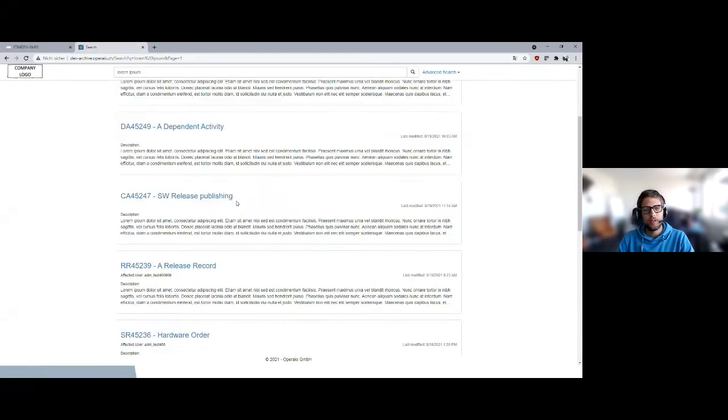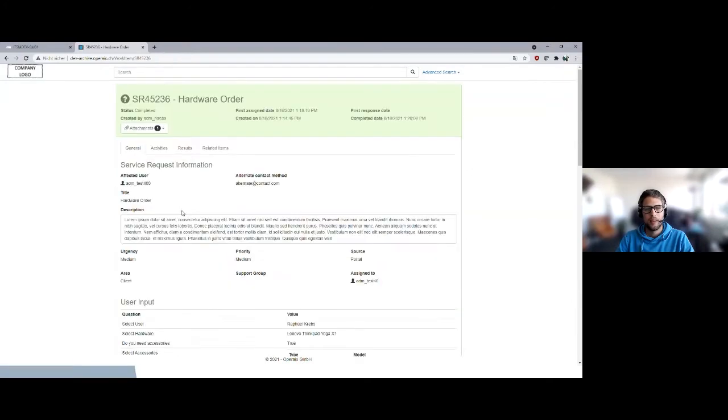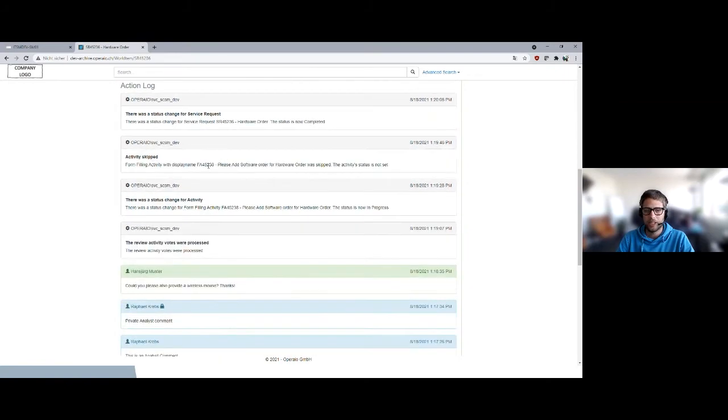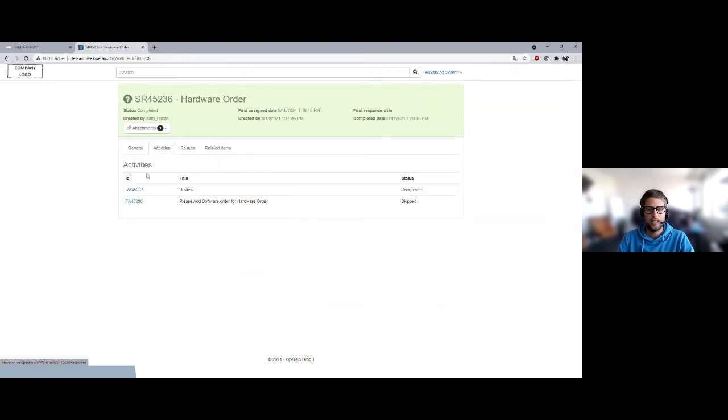Next, if you want to have a look at an item, you can just click it and you will see the data that's in here. The form looks more or less like what you're used to in your service manager environment. So you have the affected user, you have the alternative contact method description, you have the user input from a service request, and below here we have an action log.